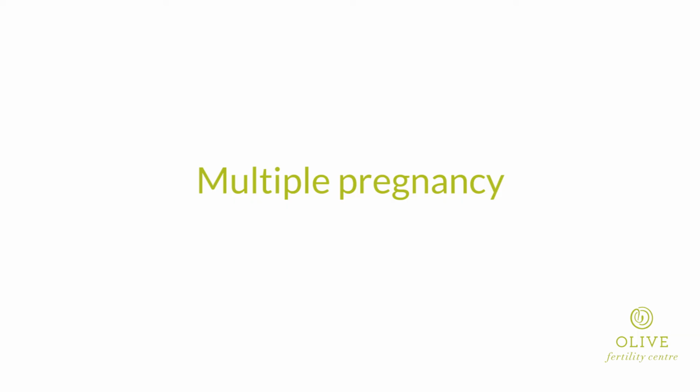Multiple pregnancy. At Olive, we try to transfer the fewest number of embryos that still gives you the highest possible chance of pregnancy. Transferring multiple embryos puts you at risk of a multiple pregnancy, such as twins, triplets, or even more. These multiple pregnancies are at risk for the woman and for the baby. The woman is at higher risk of developing diabetes, high blood pressure, needing a cesarean delivery, having a preterm birth, or having heavy bleeding after the birth.